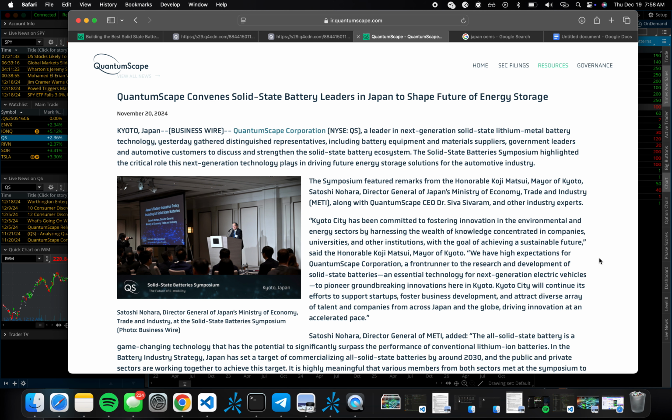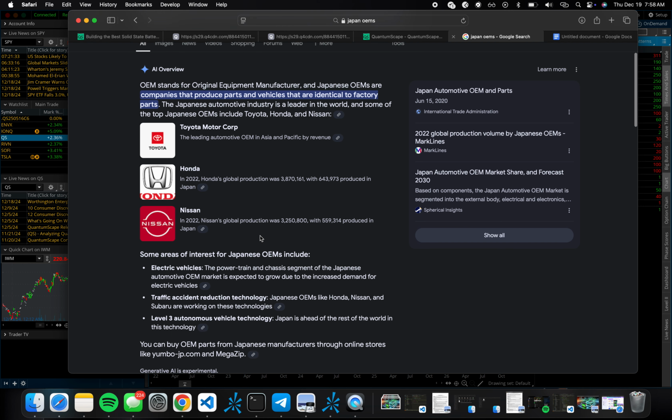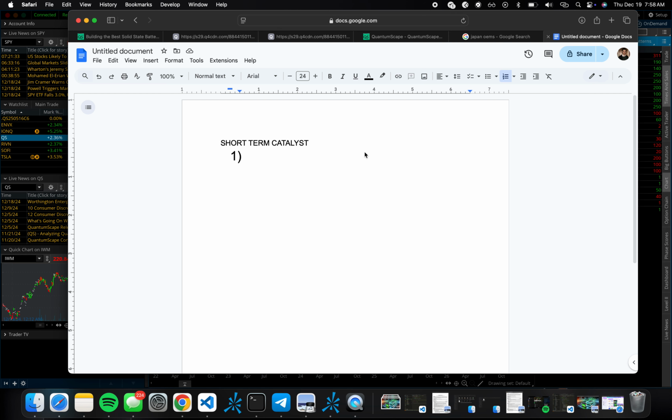So meaning that they have a customer in Japan. And if we look at the OEMs, we have Toyota, Honda, and Nissan. So we have some big players over here, and possibly even Panasonic. So this is something that could stem or transpire within the next couple of months. We'll see some news on another partnership. So let's talk about a couple of the short-term catalysts.